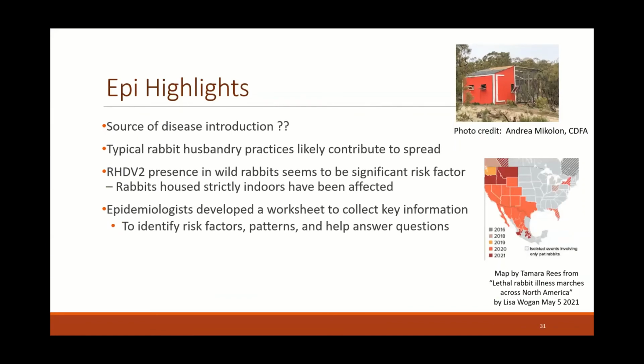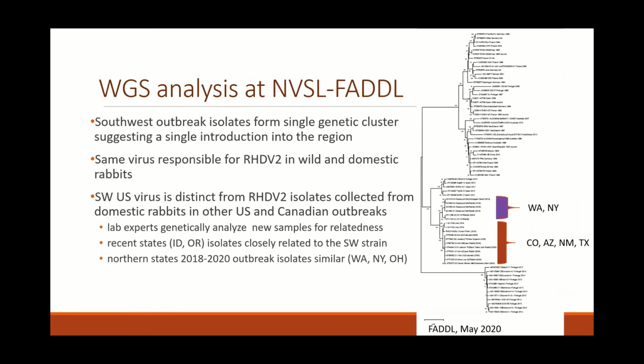And we are doing epidemiological investigations for each domestic case in order to determine the risk factors and the patterns of spread. And the whole genome sequencing has shown that the outbreak in the Southwest, as well as the 3 cases in Florida and Georgia, were part of the same outbreak, whereas the cases in Washington, Ohio, and New York were part of a separate outbreak.